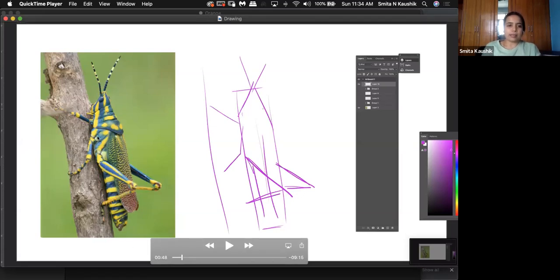When I'm looking at this grasshopper, I try to analyze its basic shape, which I mentioned earlier. It is rectangular. I'm also looking at important parts like its head, its thorax, the way its legs are bent, how many legs it has, how many main segments it has, how the antennae are angled with respect to each other. I'm looking at all of that.